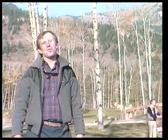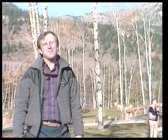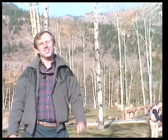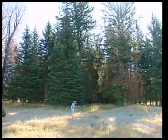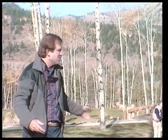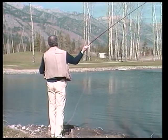You've just seen the best part of fly fishing, casting over a rising fish, having him take your fly, and then landing him. But that's not the place where you learn how to cast a fly. You need a place like your own backyard, a little bit of lawn, or if you're lucky, maybe a pond. That's where you learn how to cast a fly.